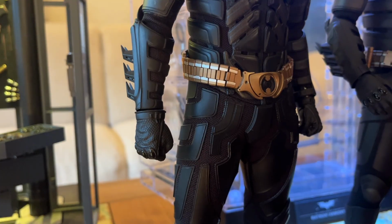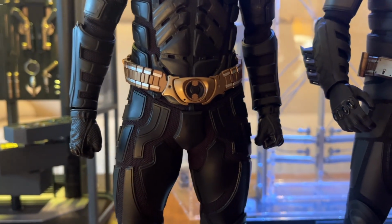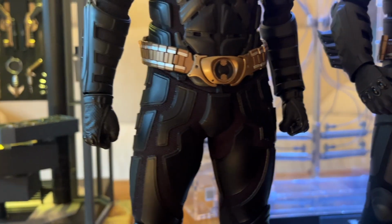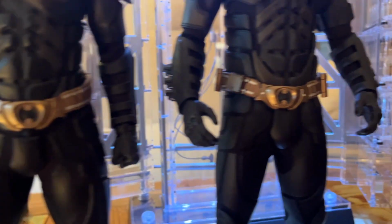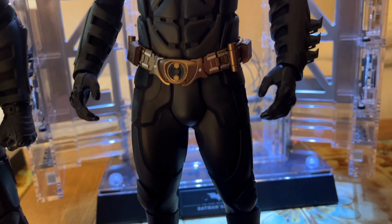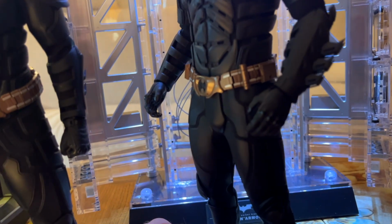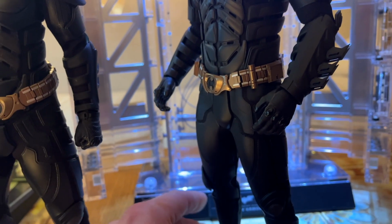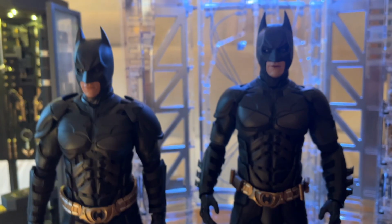I love it. The only visible difference between both bat suits, right, is that in The Dark Knight you can see his glove straps, whereas in The Dark Knight Rises the gauntlets on the forearms have a slightly different shape, allowing Batman to tuck his gloves underneath the gauntlet. So that's very accurate as well. And I mean, look at these cowls.